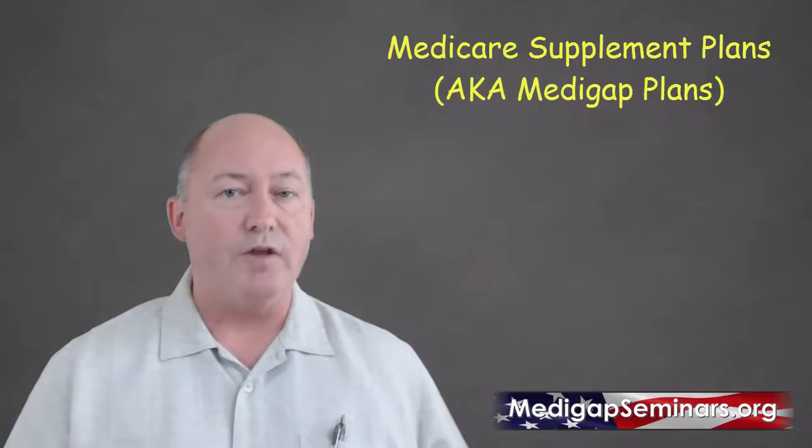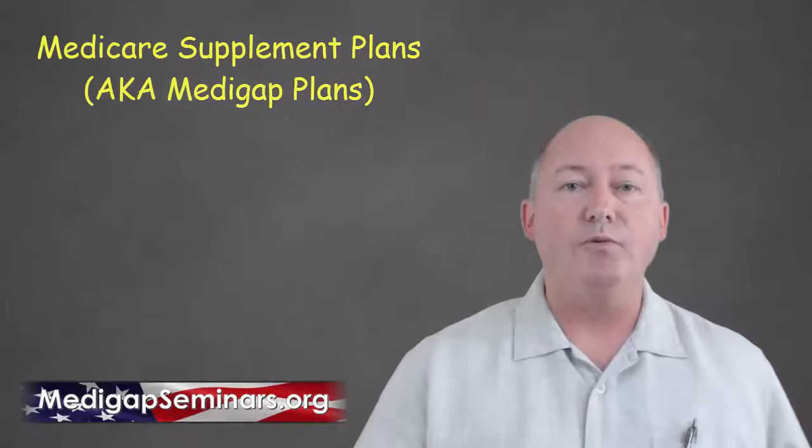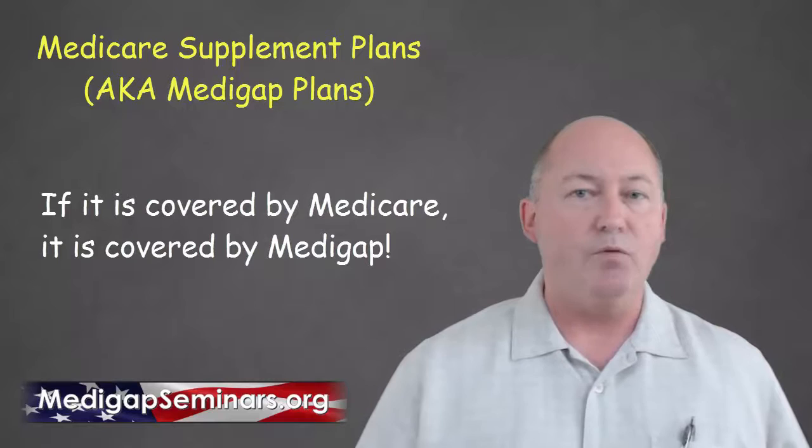If your procedure is covered by Medicare, then it will also be covered by your Medigap plan. If your procedure is not covered by Medicare, then it will not be covered by your Medigap plan. It's that simple.